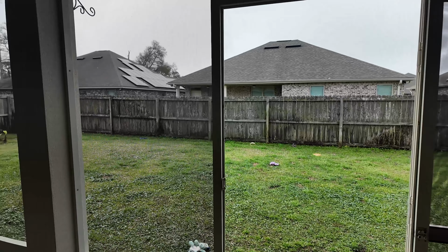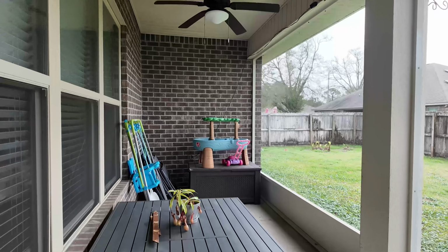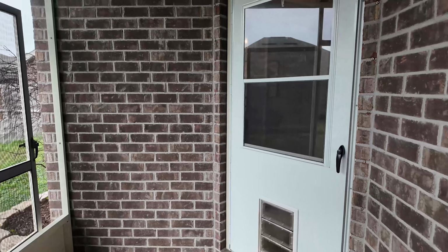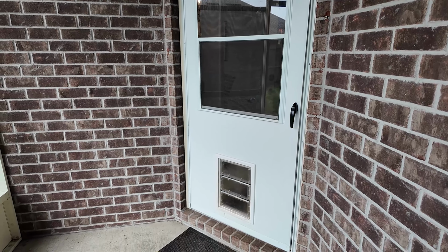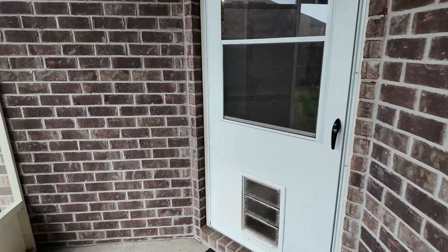All right, so you've got a good sized screened in porch here. And then they added this extra door, one because they've got dogs so that the dogs can come in and go more freely, but also because it's nice to have when it's a nice day outside and you can have that extra air coming in and out.